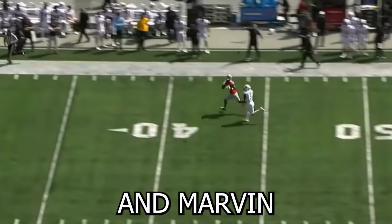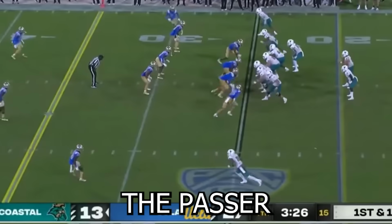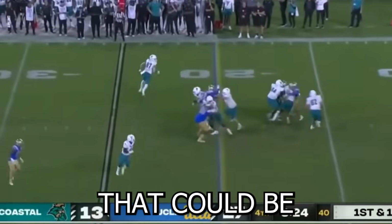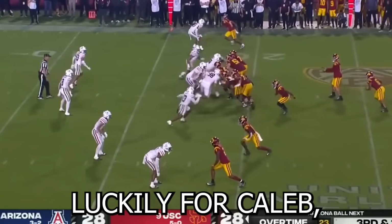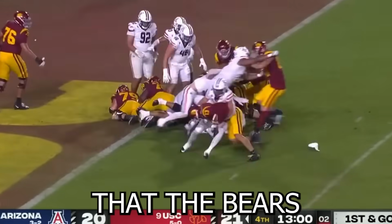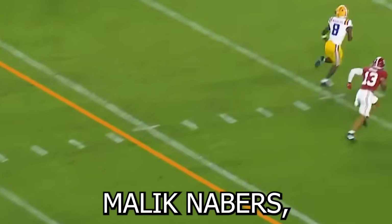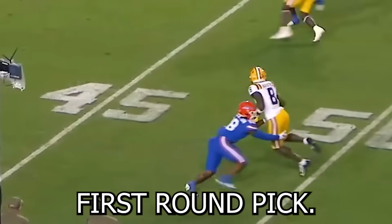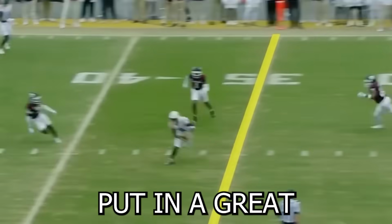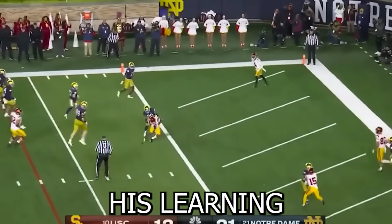Imagine DJ Moore and Marvin Harrison on the outside and Montez Sweat and Leitu Latu rushing the passer. That sounds like a roster that could be a contender. Luckily for Caleb, if he does get picked number 1, I'm pretty confident that the Bears will select another top receiver, possibly Malik Neighbors with their second first-round pick. So Williams will be put in a great situation to start, which will definitely accelerate his learning curve.